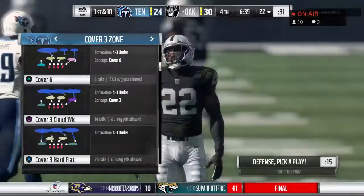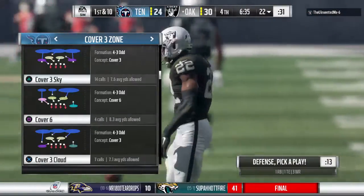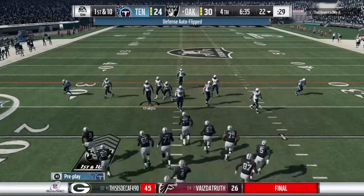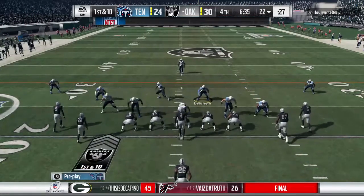A fumble return for 6 points. You absolutely have to protect the football. That's got to be priority number 1 because margin for error is starting to slip away. Now it's down to a 1-score game.